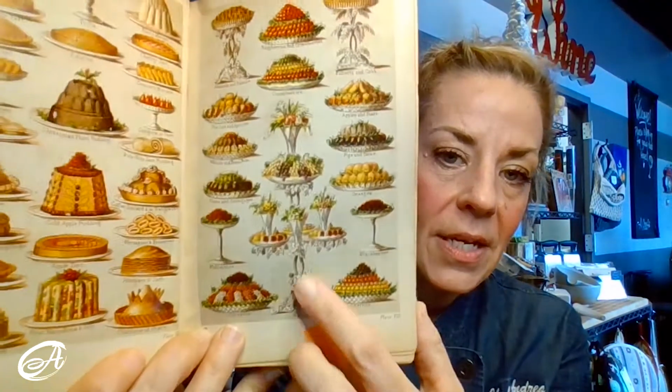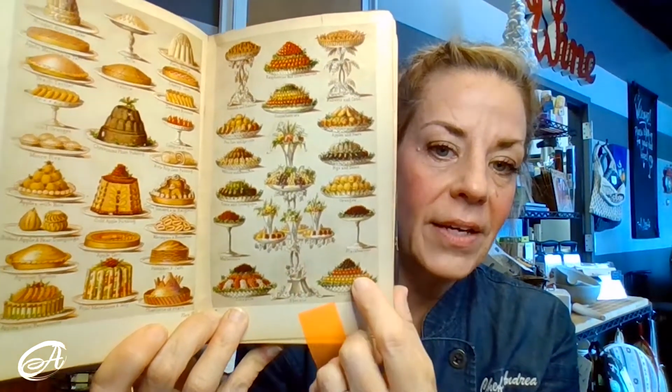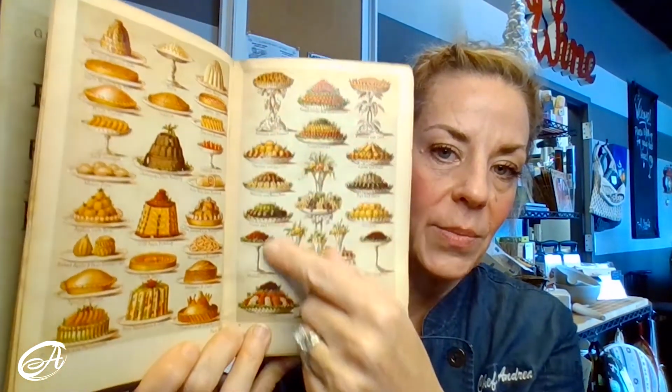As you can see, this doesn't look super enticing to eat, does it? I feel like if I'm the person who pulls that cherry off of that, right, I'm in trouble. I don't know if any of this was meant to be eaten. Do you?